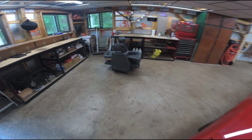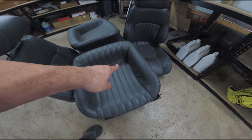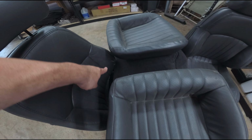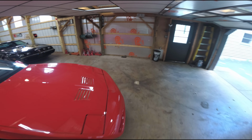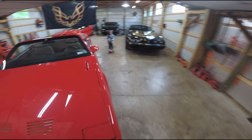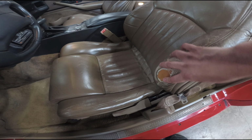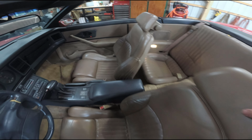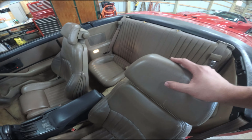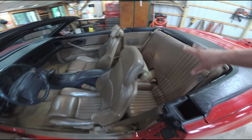So these seats were in very good condition actually, except for a hole here and the normal driver's side wear we see over here as well, which is still better than the seats on this car. Taking a look over here at the seats, you can see this is well worn out. It's seen better days. Passenger seat looks great, of course, and the rear buckets do, but the top section is bad.